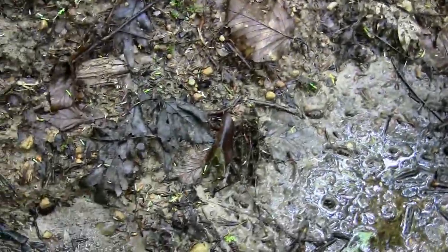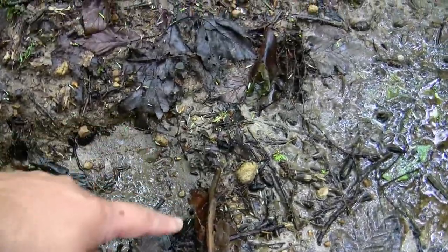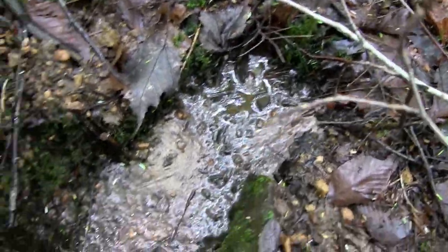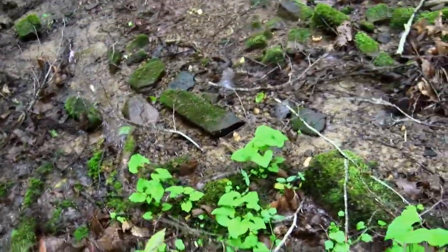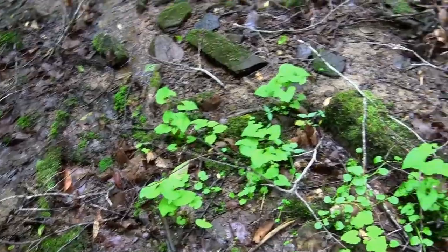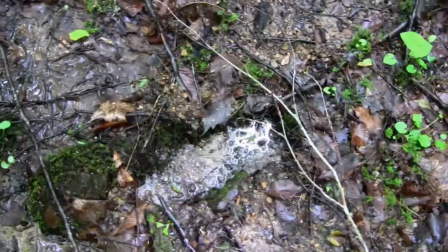Let me show you. Right here. Here's the heel, and where the toes would be. And the next step, whoops, my water fell out. The next step was all the way over here. And that's too far for me. Now where did the next one go? I don't know. Man, that's a long step. That's more than a 3 foot stride. That's probably a 4 or 5 foot stride.